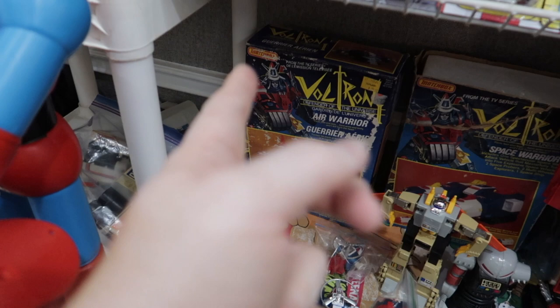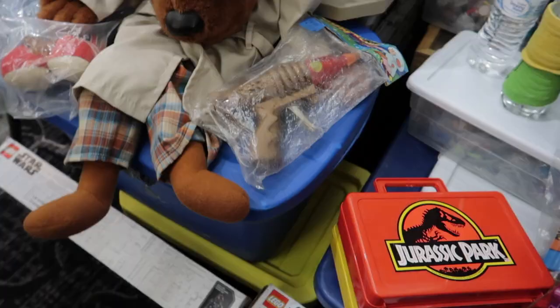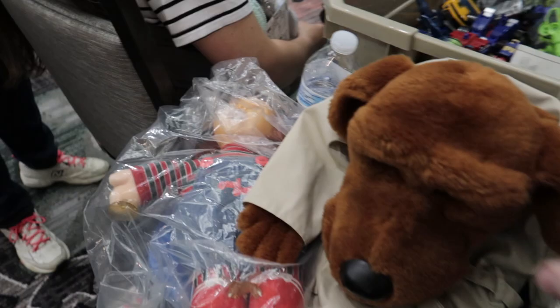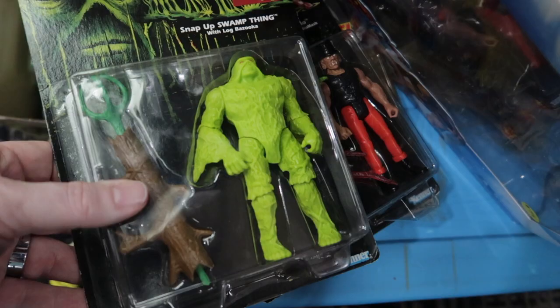See, X-Men was ahead of its time. They have a John Bond of John Boner. Old John Boner over here. Young me. Gruff. Oh, watch out for that guy. Oh, there you go. Some Swamp Thing figures. Where's Richard? He'll buy these. The Swamp Thing figures?